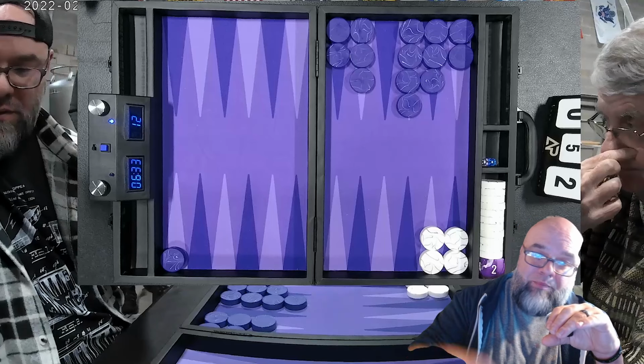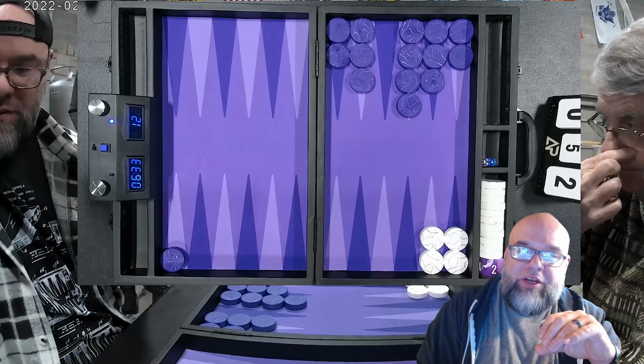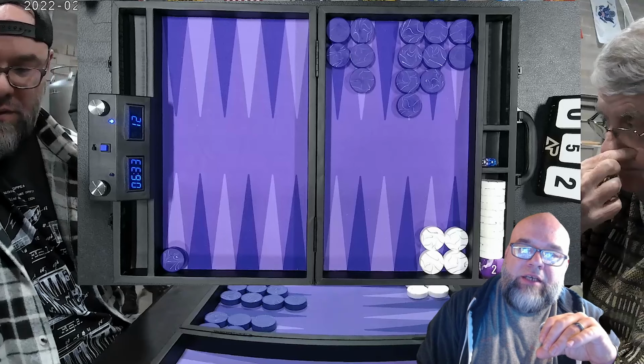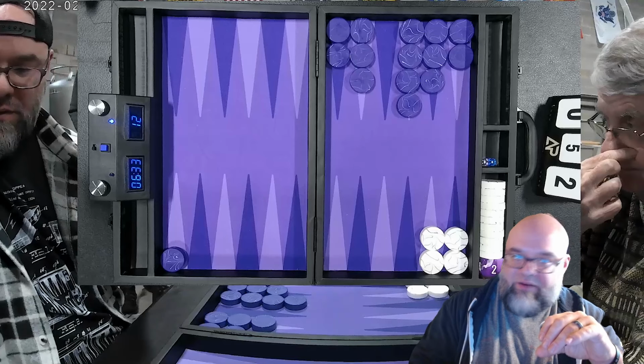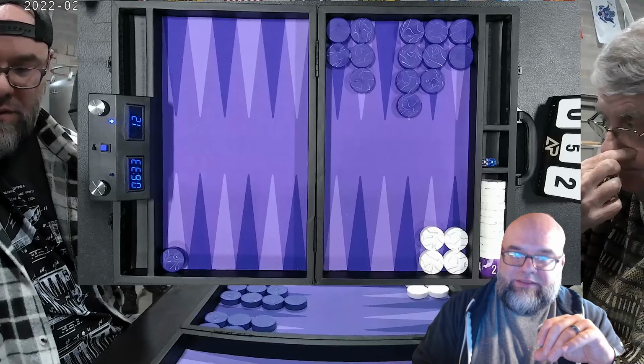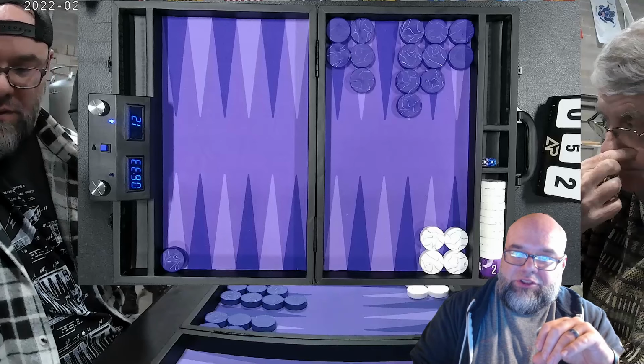Earlier in this game, I was in a much more advantageous position. So I turned the cube, and if I remember correctly, the cube decision was correct, which I was happy about. But obviously, the game kind of turned on me, and I was in this position here where my hopes in the match lied in saving the gammon.